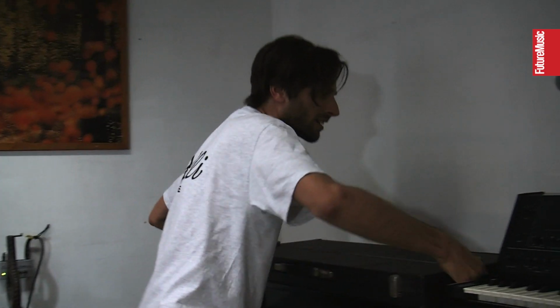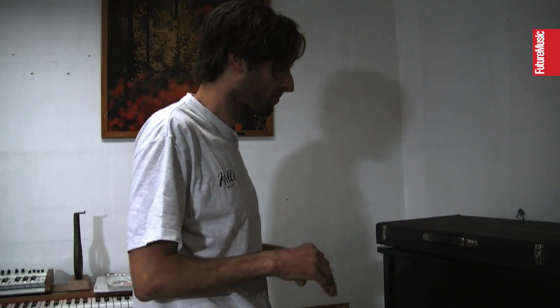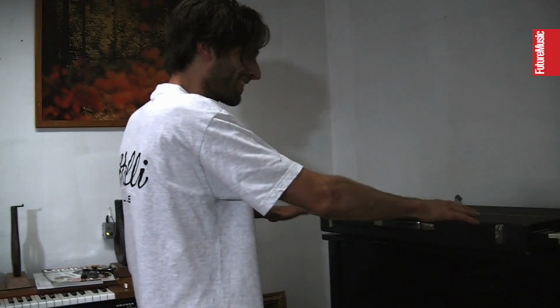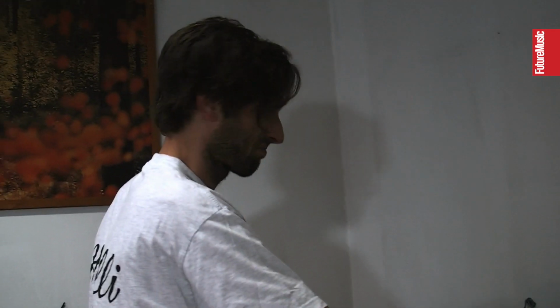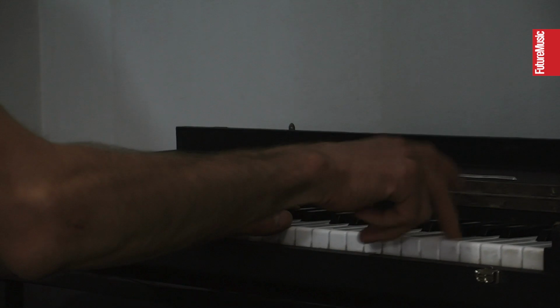It sounds something like a Rhodes, but without. The sound is very, I don't know. It hasn't got much dynamics, I guess.